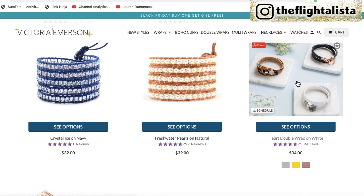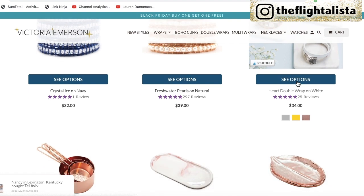So the leopard print, I also have that one. You can get that in the silver charm or in the gold charm, and mine's in the gold. And again, that's a real leather piece.